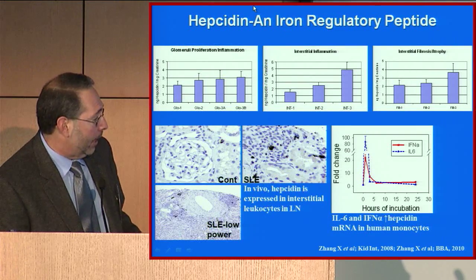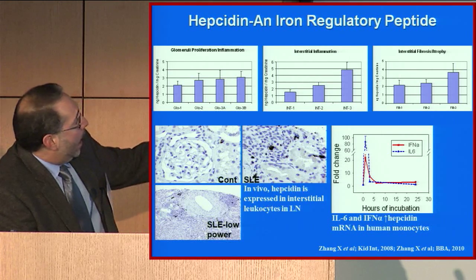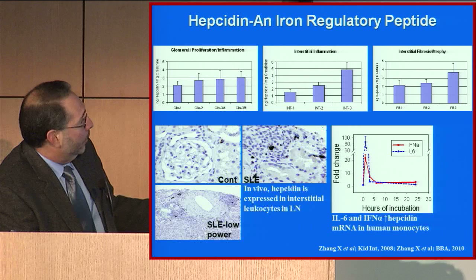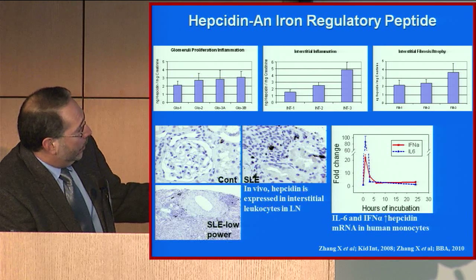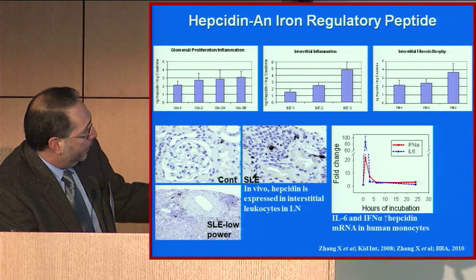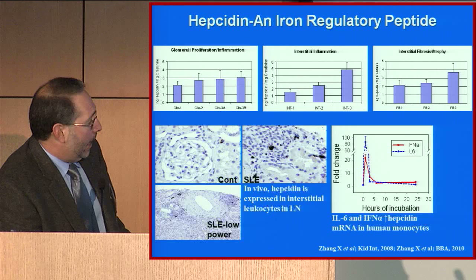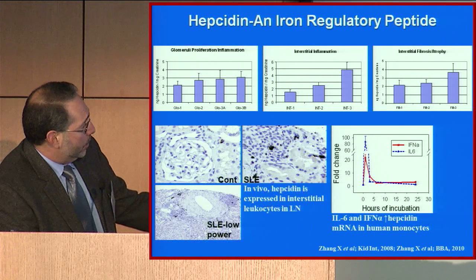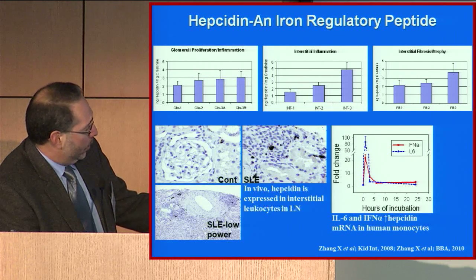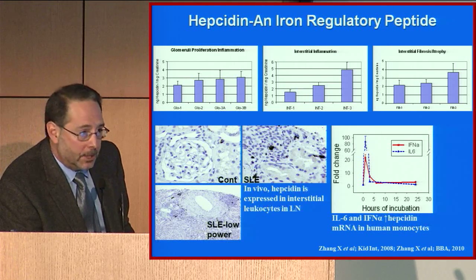So what is hepcidin? And this is work from Xiaolin Zhang in my lab and others. Hepcidin is an iron regulatory protein. As you can see, with increasing degree of interstitial inflammation, hepcidin went up in the urine. And when we actually looked for hepcidin in kidney biopsies, we found that it was present in patients with lupus. Here's a nice low power view, not in the glomeruli, but in the interstitial infiltrating leukocytes.